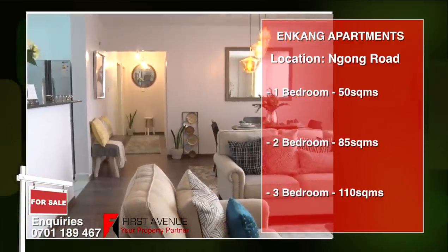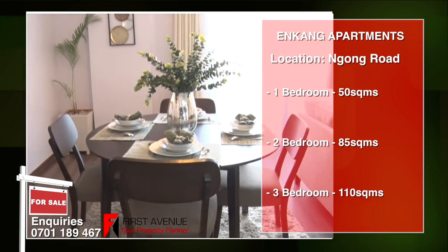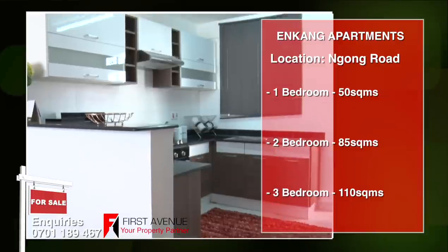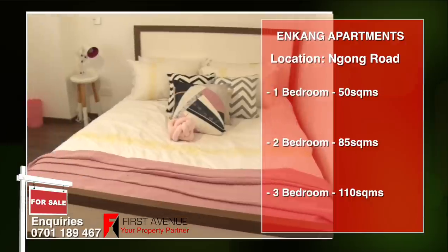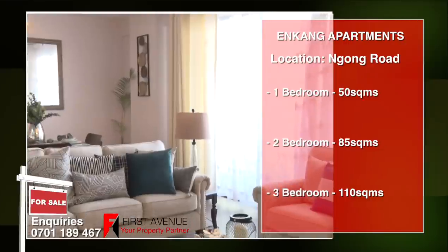The 1 bedroom unit stands on a plinth area of 50 square meters, the 2 bedroom unit sits on 85 square feet, and the 3 bedroom units are on 110 square feet. Eng Kang is a word derived from the Maa community, meaning homestead.